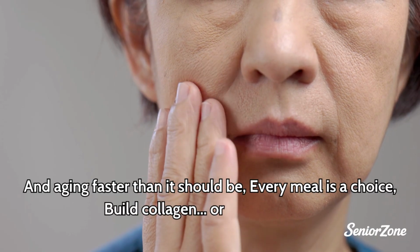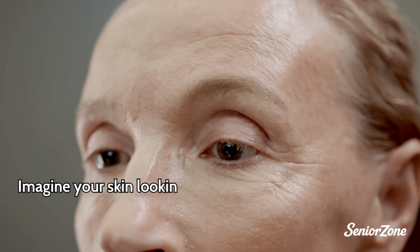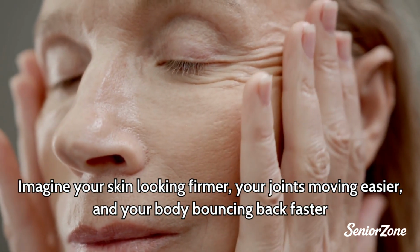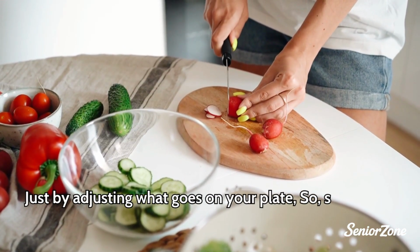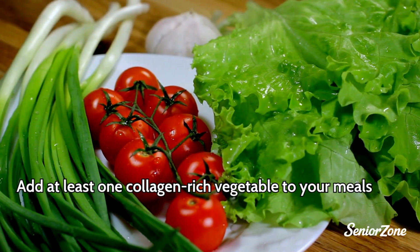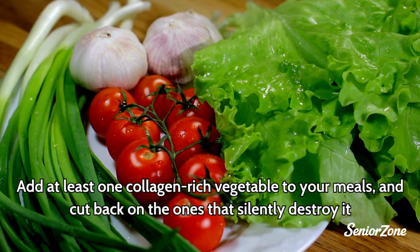Every meal is a choice. Build collagen or break it down. Imagine your skin looking firmer, your joints moving easier, and your body bouncing back faster just by adjusting what goes on your plate. So start today. Add at least 1 collagen-rich vegetable to your meals and cut back on the ones that silently destroy it.